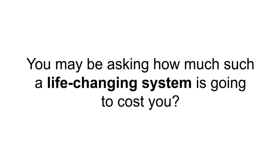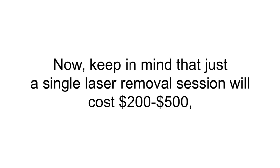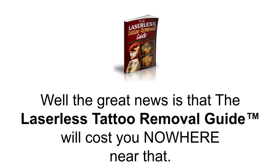You may be asking how much such a life-changing system is going to cost you. First, let me ask you, how much are you willing to pay to get rid of your unwanted tattoos safely and without the ugly side effects of laser removal? Now, keep in mind that just a single laser removal session will cost $200 to $500, and generally you will need several of these.